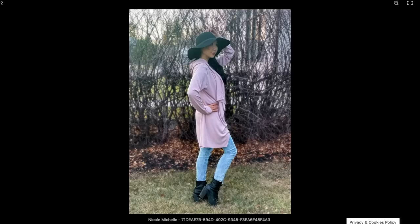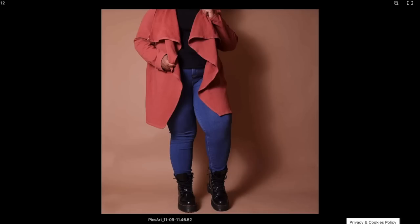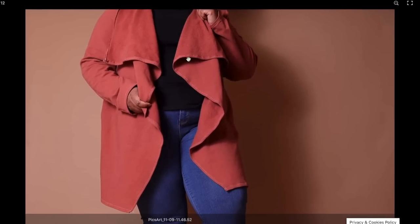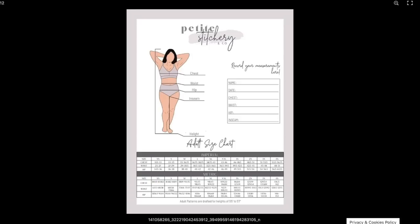Here's a real lightweight version. Here's another way to hem it. But again, all of this hemming is going to show. So the idea of taking a knit and not hemming it is actually, I think, the best of all the options.